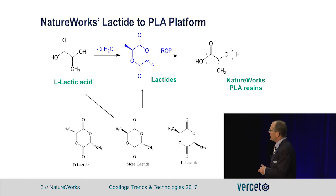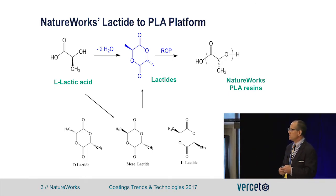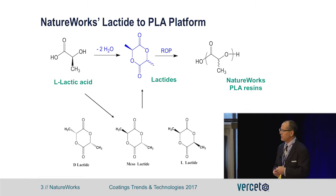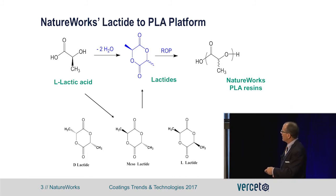These products are well established already in the industry, most notably fibers, nonwovens, films, sheets. Some of the more common applications are paper coatings, where they exhibit excellent oil and grease barrier resistance, heat seal properties, ink receptivity properties. But on the way from lactic acid to lactide to PLA, there is a little bit of a side reaction that goes on, and that is in the dehydration process of lactic acid to lactide. There are actually several different lactide molecules formed.